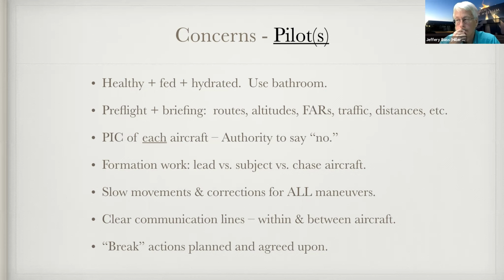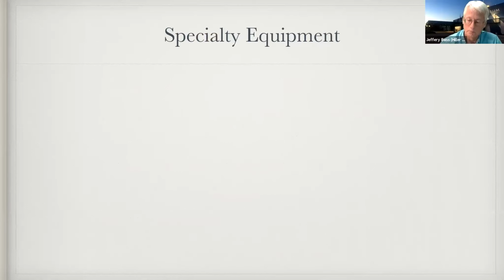Make sure you have a good way to communicate between aircraft. Usually the radios work pretty well, but again, when you have wind blowing through the cockpits, sometimes the microphones get muffled. So hand signals can be good for signaling another pilot to come 10 feet closer or 10 feet further away. You set all that up ahead of time. A thumbs up means I need you to go 10 feet upward. Thumbs down means 10 feet lower, maybe 20 feet, but you set all that up ahead of time. And again, get your break patterns set up as well.